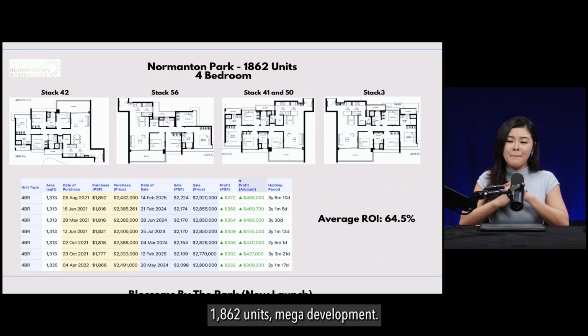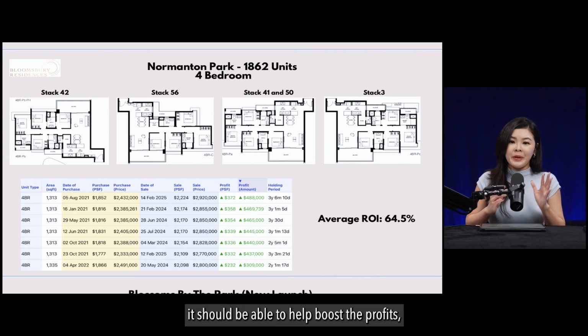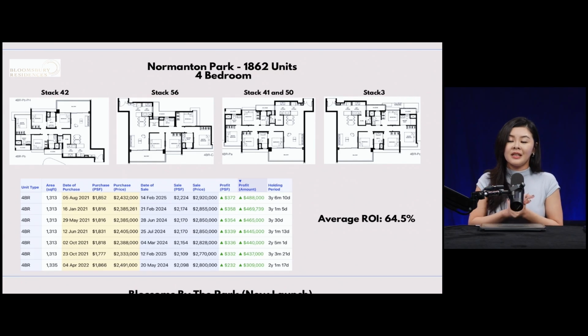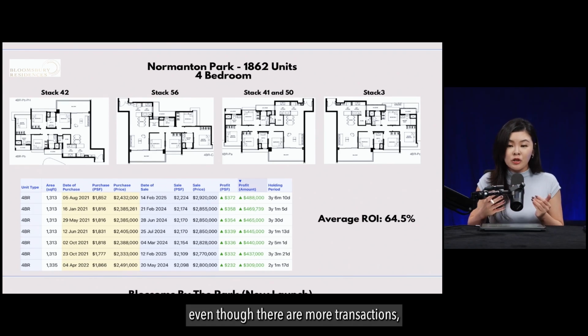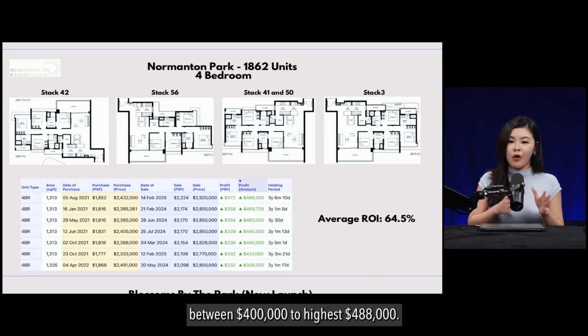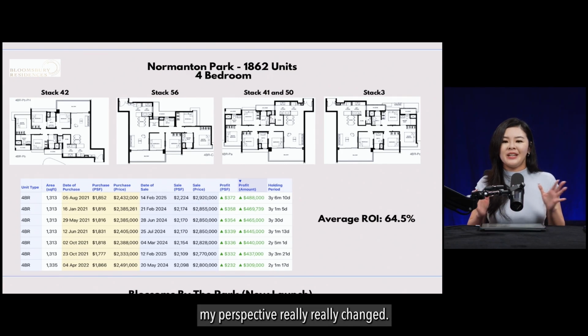1,862 units, mega development. By right, will have a lot of transactions. So by right, it should be able to help boost the profits, stitch up the prices much faster, even though both TOP around the same time. But nope, there are 4-bedrooms, even though there are more transactions, but their profits only range between $400,000 to highest $488,000. So after seeing this, my perspective really changed.